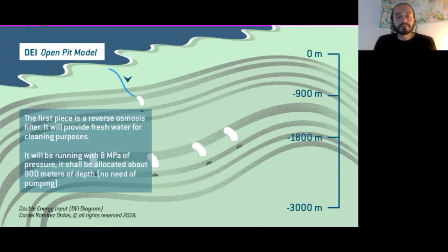The other part of this invention is a reverse osmosis filter. We are dealing with water from the sea. The water of the sea is salty and it's very corrosive. Then we need a filter to clean up the water. The filtering process is very expensive in terms of energy and money.